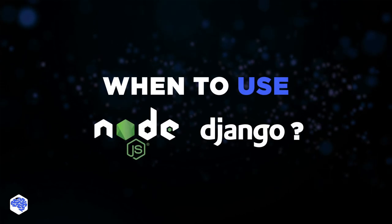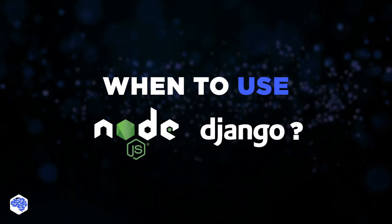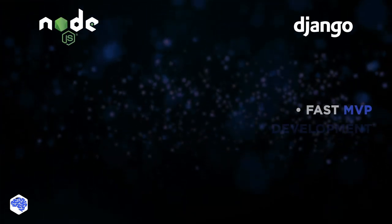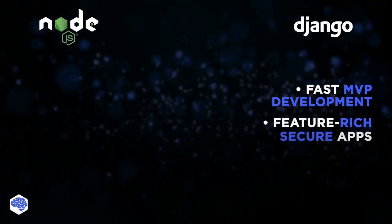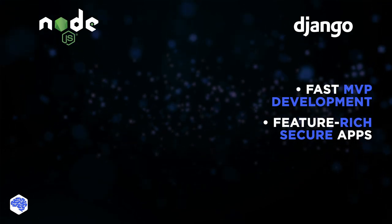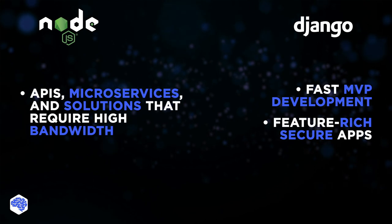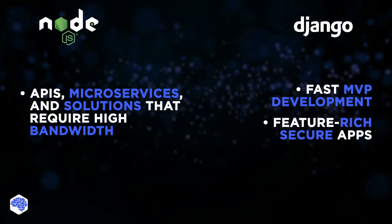And in conclusion, we can say that Django and Node.js are powerful technologies with many potential use cases. Prioritize your project and use Django for fast, scalable MVP development and complex, feature-rich, secure applications like fintech. Use Node.js to build APIs, microservices, and solutions that require high bandwidth, such as streaming platforms.